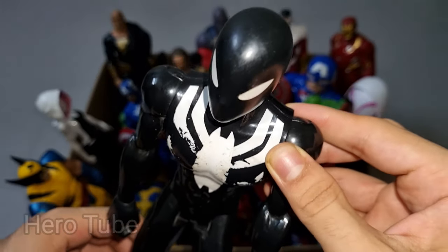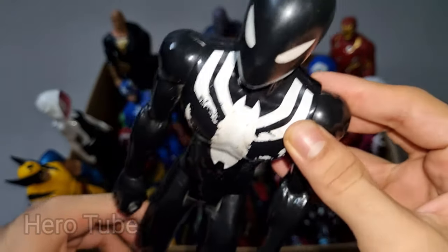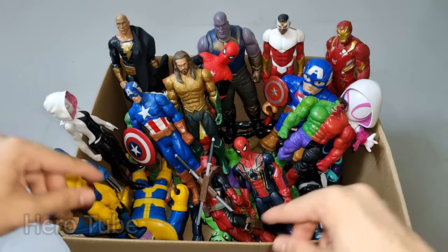Spider-Man is so cool. The Venomized suit superhero, guys, very nice. So cool. This is the Venomized suit superhero. This is Black Spider-Man from Avengers. Super cool. Check the next one inside, you guys.